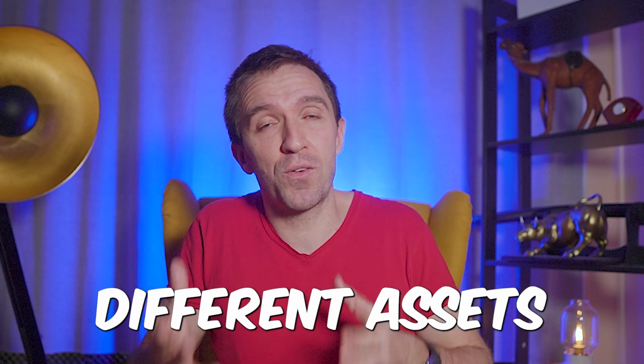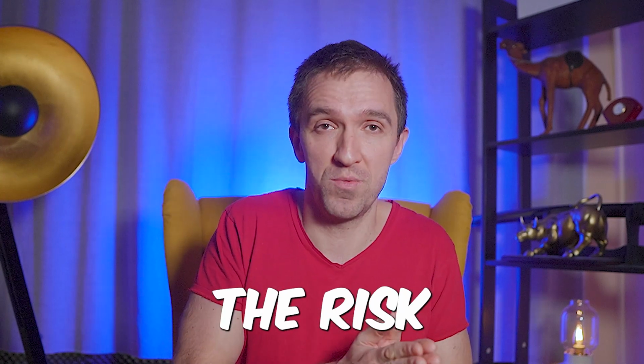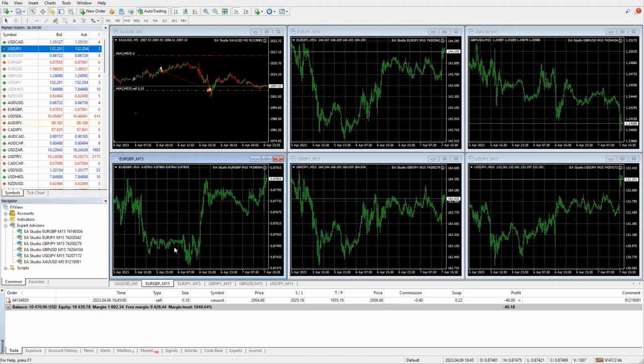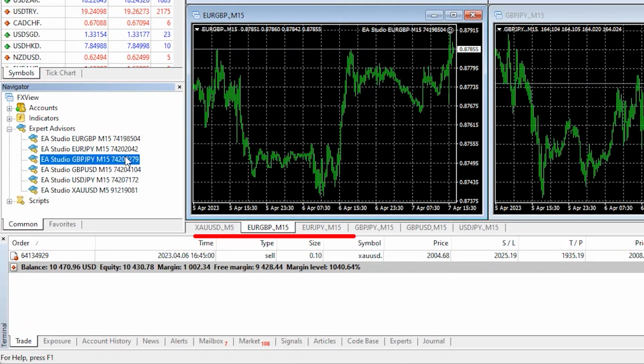I am trading different assets to diversify the risk. I'm not just trading different robots with different strategies behind them, so that I will have a balanced portfolio, but at the same time I trade different currency pairs, so I will have equal exposure to the different assets.